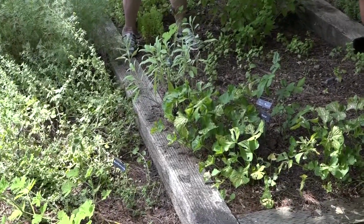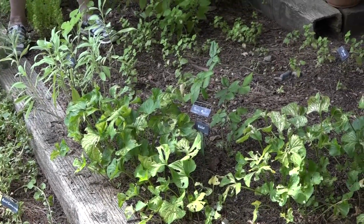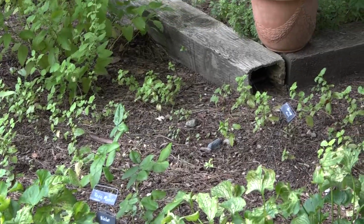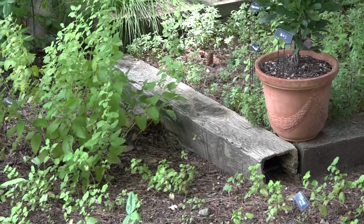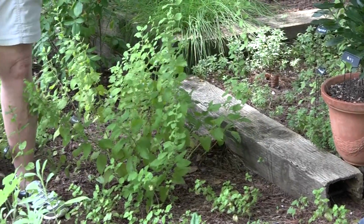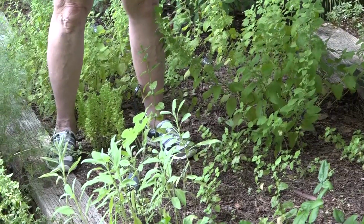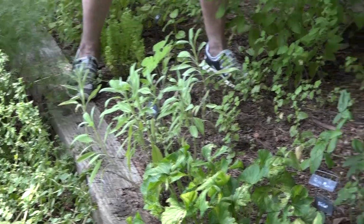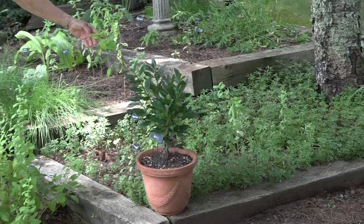So things are doing well, and we have lots of lemon herbs, lemon balm, lime balm, lemon thyme, lime thyme, the various herbs that I use as insecticide bundles in my shed, aromatic herbs, oregano, tarragon, scented geraniums, which are kind of fun. And I have a bay leaf that I bought this spring, and it's put on some new growth, and I'm very happy with it.